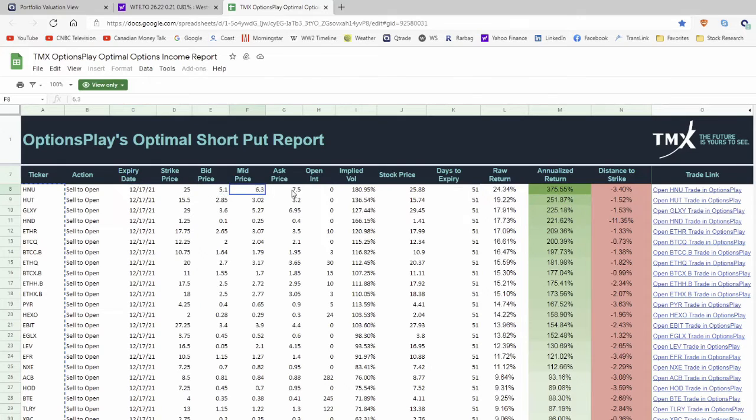Now they cheat a little bit in that they use the mid price between the bid and the ask, which you can see are fairly wide, they use that to calculate the annual return. And I'm not quite sure if I agree with that, but that is what they do. And so here you have the raw return in this column, and then you have the annualized return. This is a percentage of whatever money you have at stake. So the annualized return, you can see, is quite correlated with the implied volatility here.